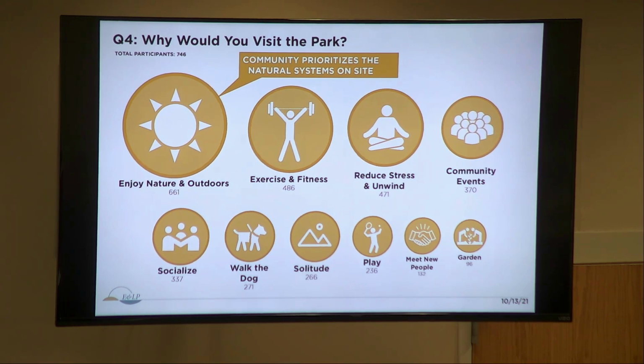Question 4, why are people coming to the park? We know how they're getting there, but why? So most of the people were interested in engaging in the outdoor opportunities and really looking for some green space in the community. Second, and was a little more surprising, is that most people are looking for exercise and fitness. That's the second most popular response, followed just by reduced stress and unwind, which is pretty popular in public green space. That's good to hear for a passive park too.